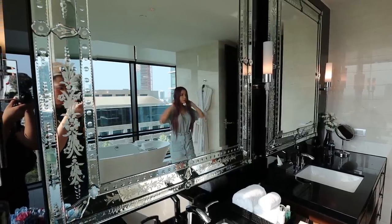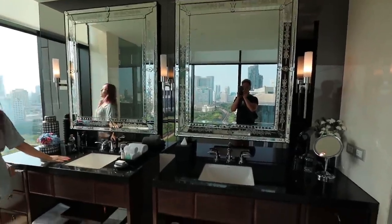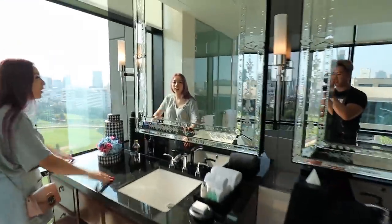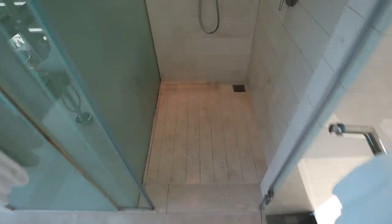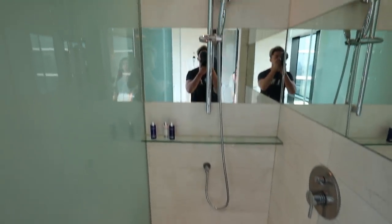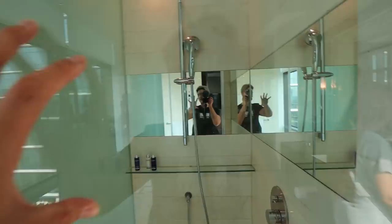Oh my God. No way. I need to calm myself down. That's crazy. Look at the sink. Look at the mirrors. That's a nice shower. A mirror so you can check yourself out while you clean yourself. That's so good. I love that privilege.